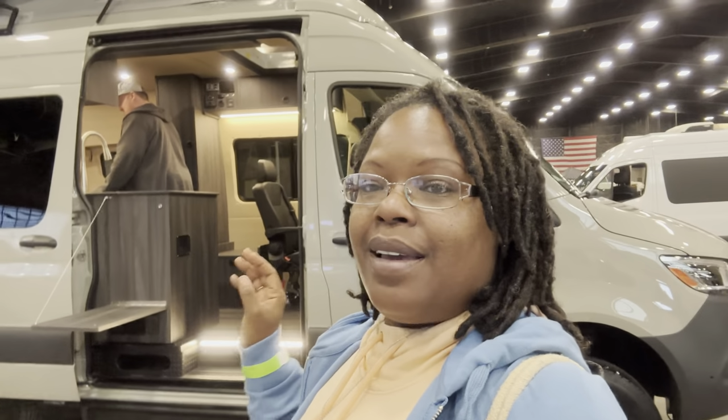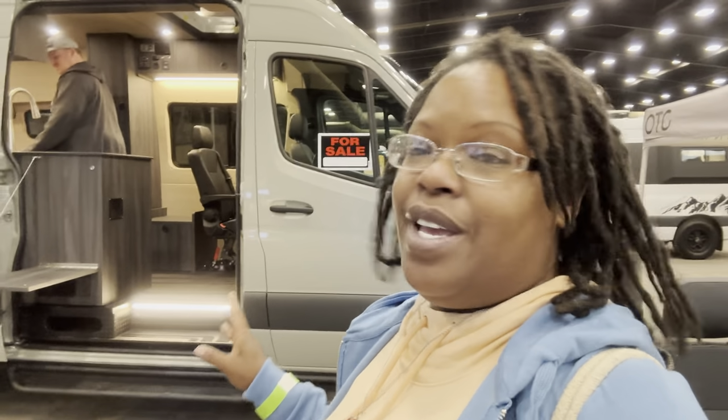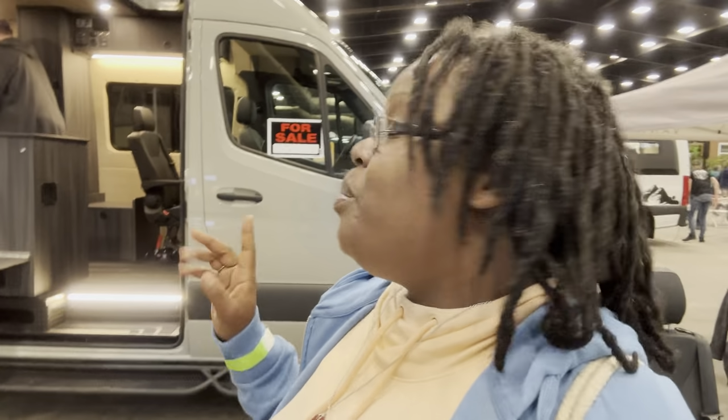So these guys actually build custom Class B RVs for you. And this one actually is for sale. How much? I don't know. But we're gonna go inside and take a look.